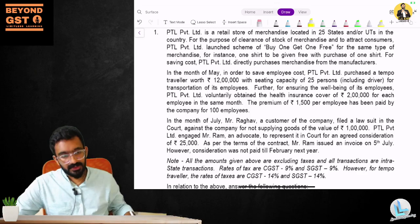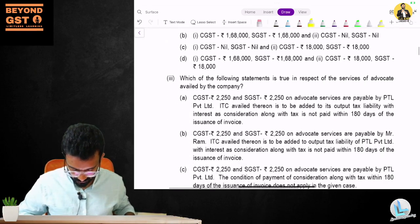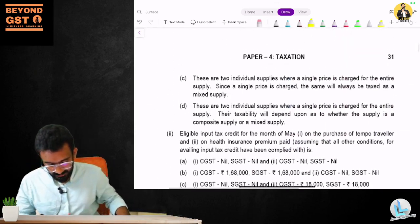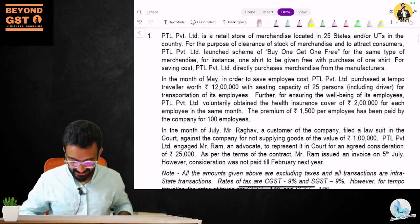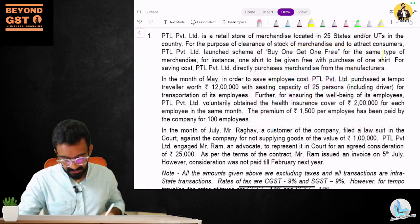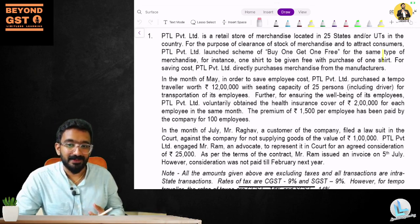PTL Private Limited. Here, when we are reading, we will do the opposite approach. We want to know, so it's a lot of bigger MCQs. Let's look at the case study itself first. When we are looking at this, always try to underline what is important for us. PTL Private Limited. I'm hoping you're reading together with me.